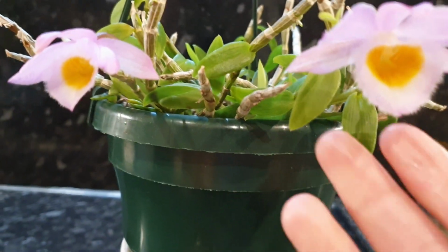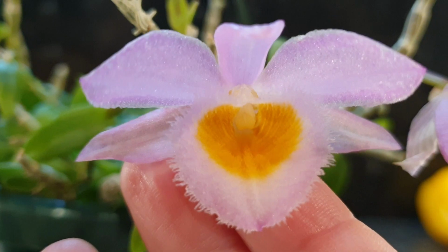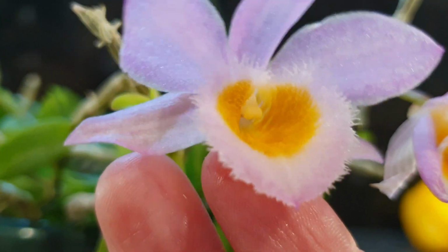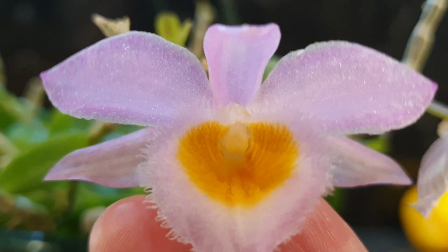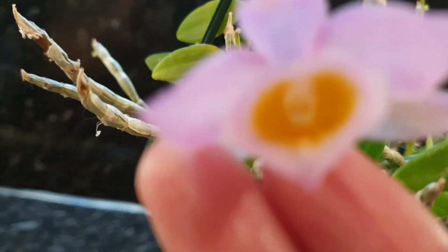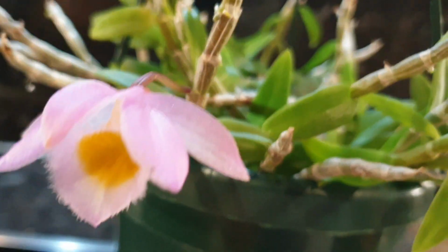So this is my second orchid. It's just so beautiful. Yeah, typical dendrobium kind of flower, hairy lip. It's not a big flower, but my god, it's beautiful. I love it. I had it because of the flower, but the only thing that I don't like is the keiki. I hate it so much.